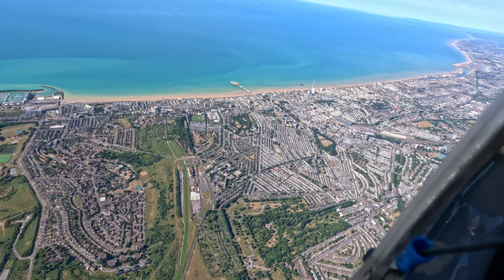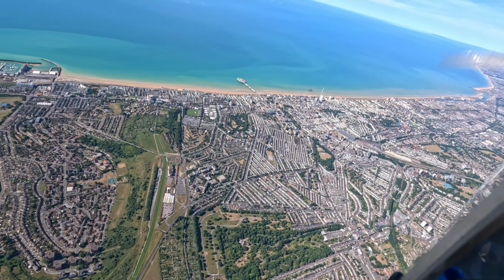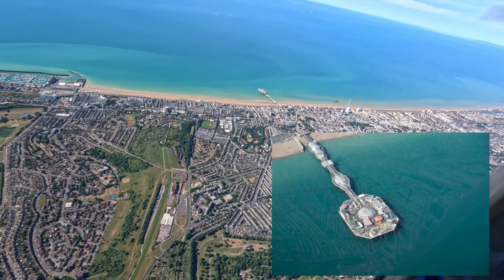I've circled and inserted 2 still photos of Brighton's Palace Pier and what's left of the West Pier. I took the West Pier photos some years ago. Today there's even less of it remaining.